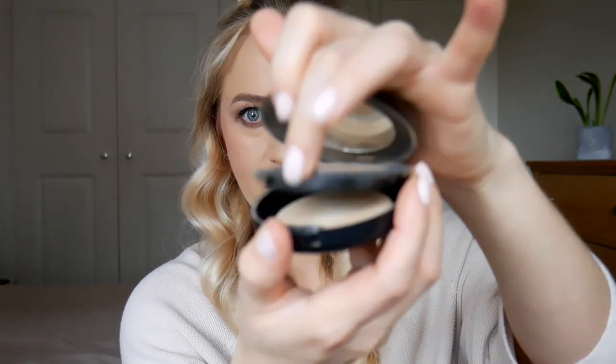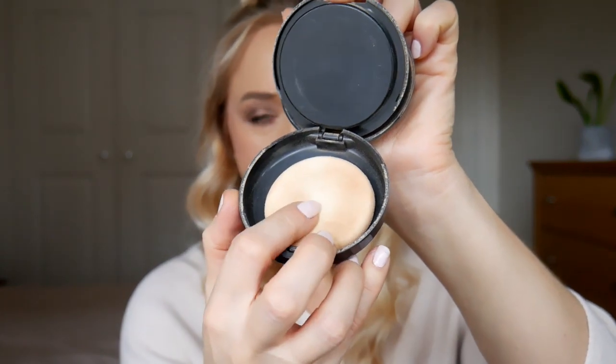And as you see, it just instantly makes it matte. And also you can take it with you in your makeup bag because it also has this applicator here, so you can just use it on the go.